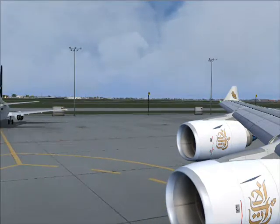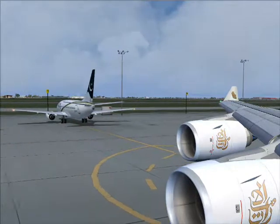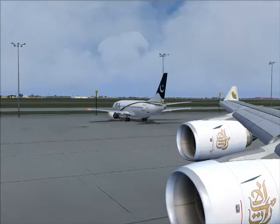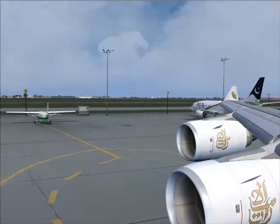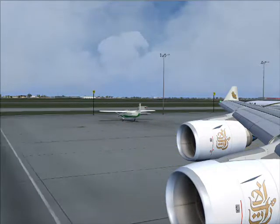If oxygen is required, masks will appear from above you. Pulling the mask towards you starts the flow of oxygen. Place the mask over your face and breathe normally. Attend to yourself first and then help others. In the unlikely event of an emergency landing, please adopt the brace position.